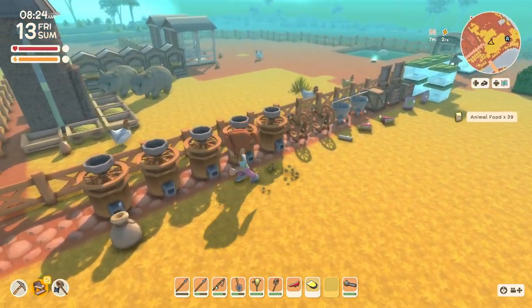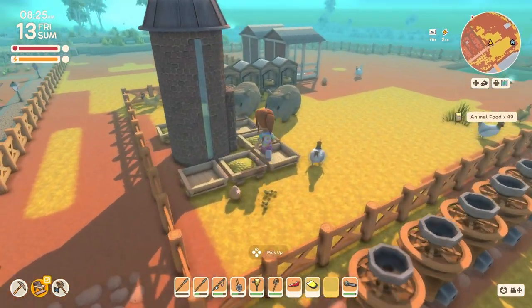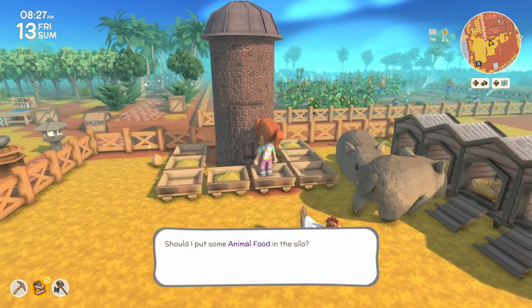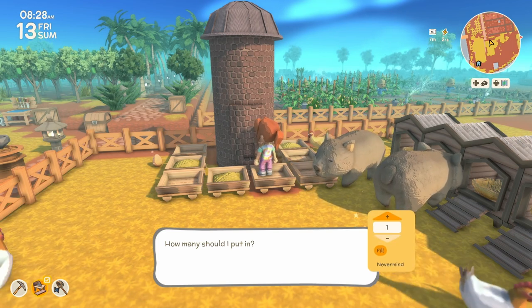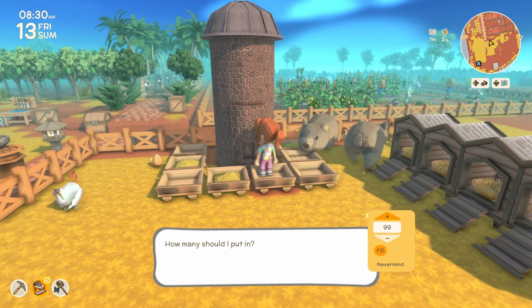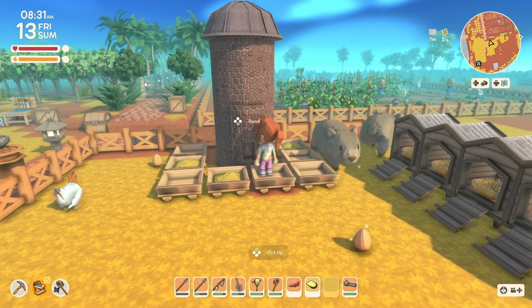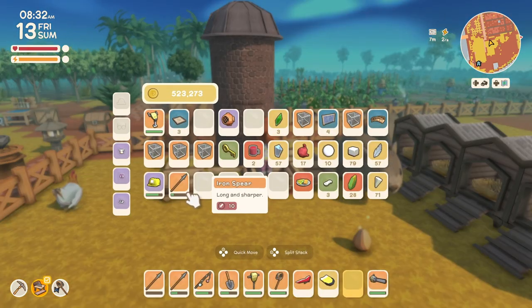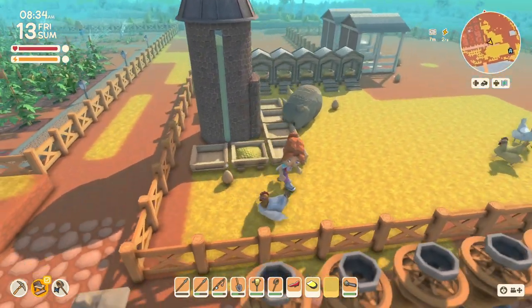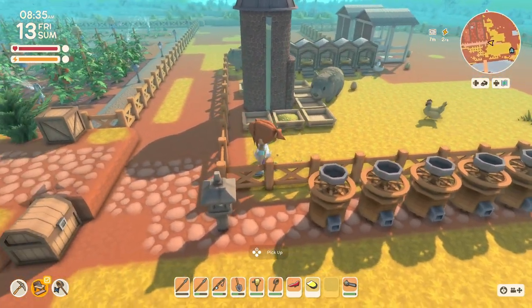I'll collect this food and throw it in the silo. And did that fill it up? Just about. All right, we'll pet all our animals.